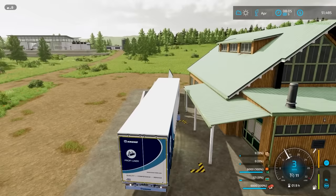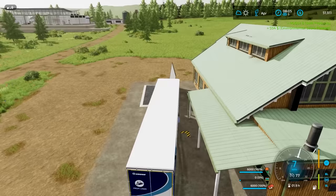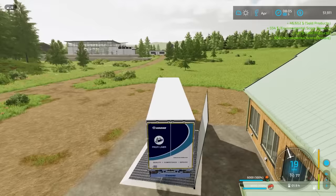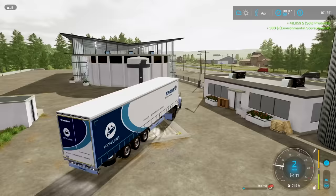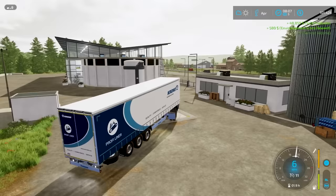Really, let's see, mushrooms didn't sell, they're probably back here. Oh, they don't sell here. But 46,000, 47,000-ish, and another 400. So we got those sold. We're sitting at 51,000, making recovery from being broke there. And then this should be another like 40,000. Oh, we got a little bit of mushrooms that didn't sell. There we go. We're back over 100,000.